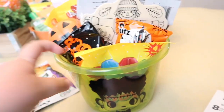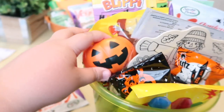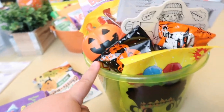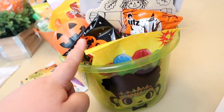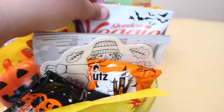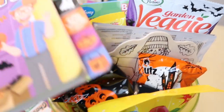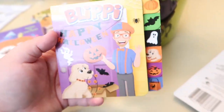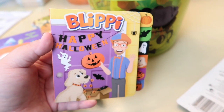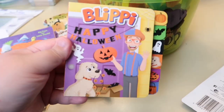And my son's is also similar, but a little bit different. I got him a little squishy that's a jack-o'-lantern. The same treats, pretzels and ring pops and coloring things. Our garden veggie crisps. Now he is so into Blippi. So I got him this little Blippi book from Target, Happy Halloween, and I thought it was super, super cute to add into his Boo basket.